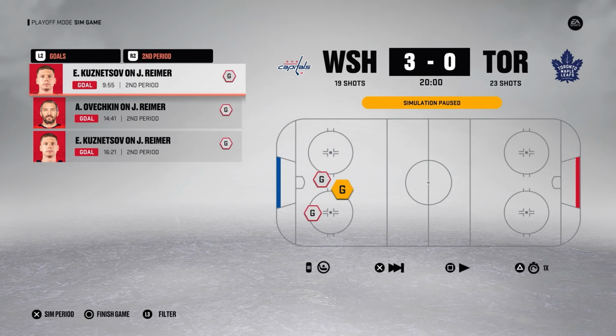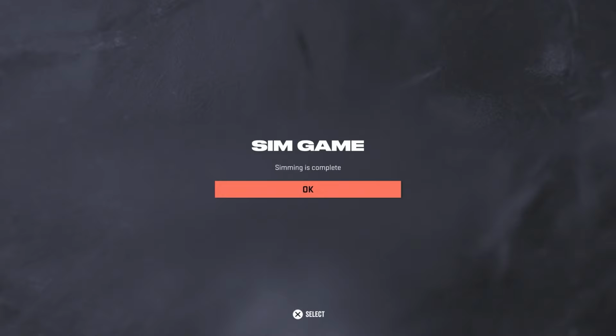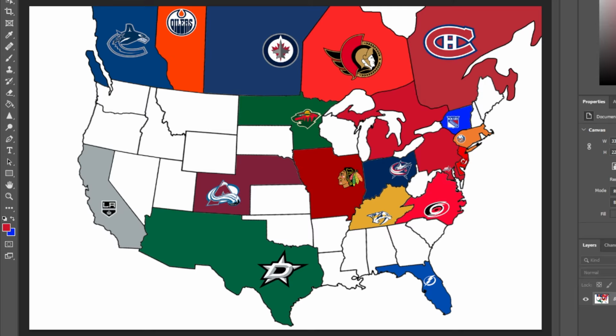After a scoreless first period, Washington's going to be potting 3 big goals in the second period, and they're not looking back after that, and they're going to cruise to a 3-0 win in this game. Yeah, I forgot to jump into the game to watch the final seconds. It is what it is. So with that win for the Capitals, they're going to be the first American team to enter Canada.